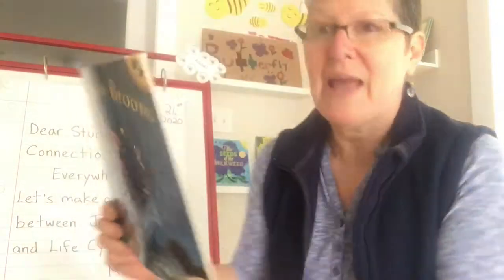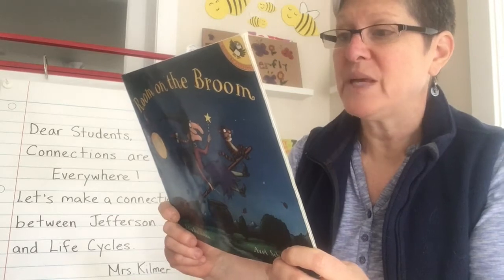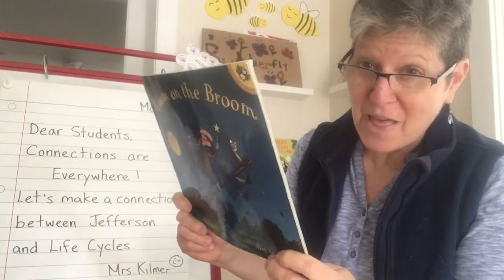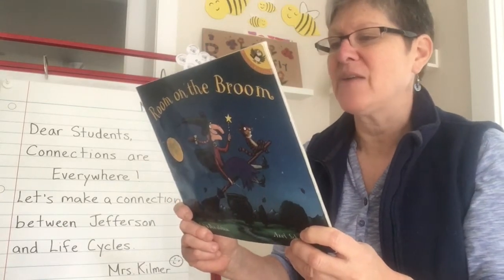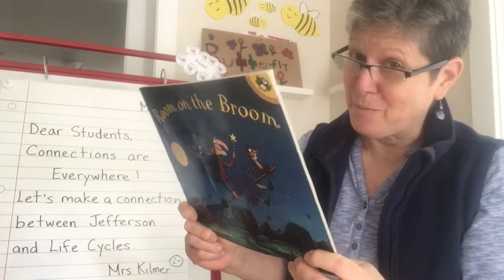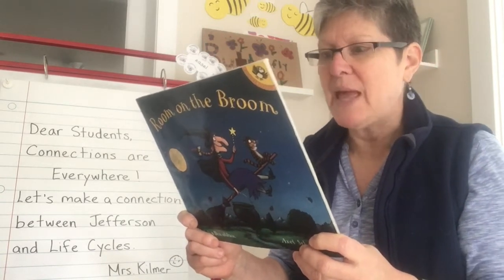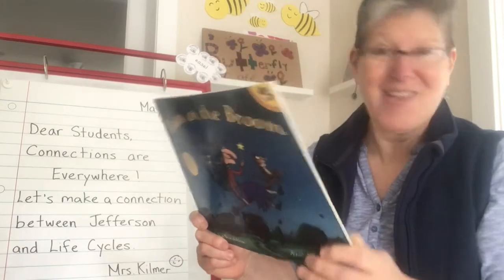The witch and her cat are happily flying through the sky on a broomstick when the wind picks up and blows away the witch's hat, then her bow, then her wand. Luckily, three helpful animals find the missing items, and all they want in return is a ride on the broom. But is there room on the broom for so many friends? And when disaster strikes, will they be able to save the witch from a hungry dragon? Let's find out.